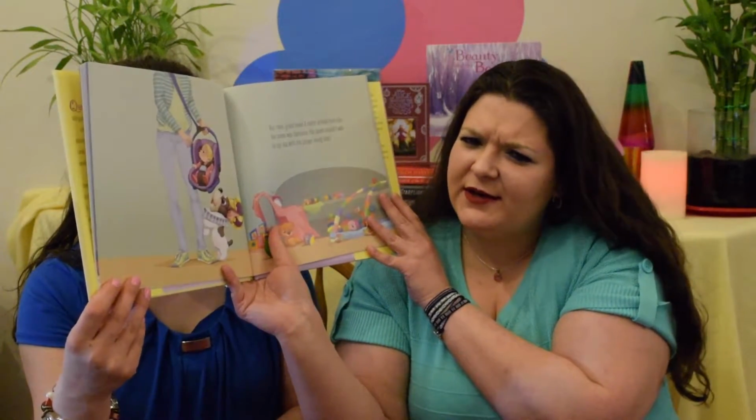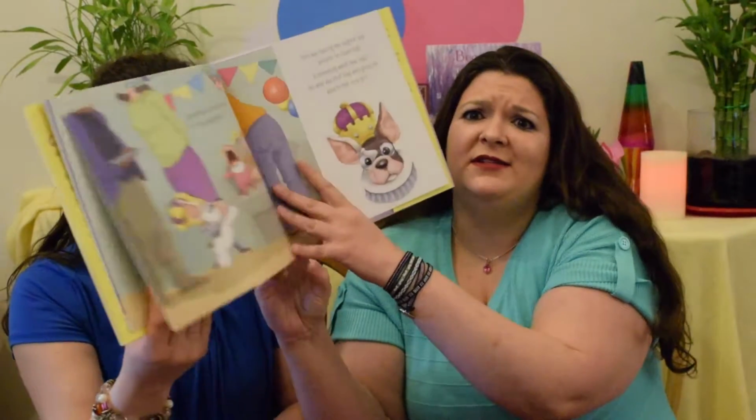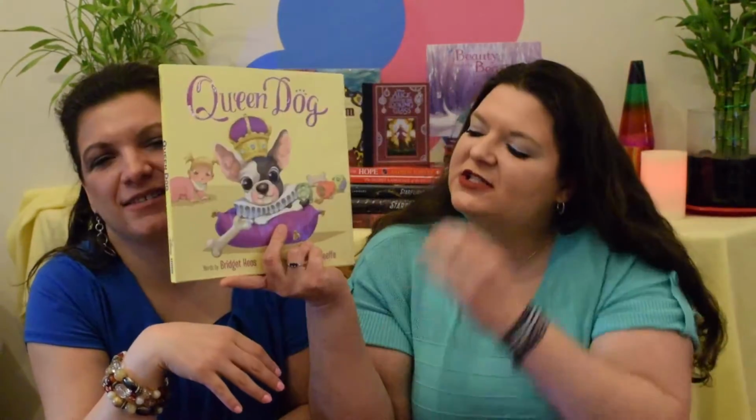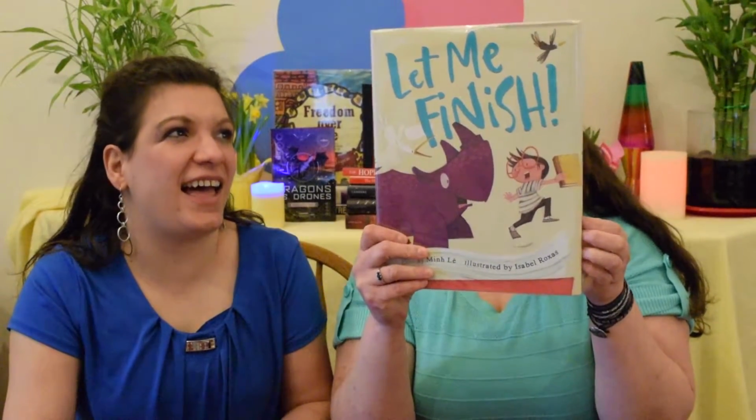Not all the toys are hers, not all the attention is hers. And the baby screams. And there's all kinds of disruption in Queen Dog's life. She does not like the baby. But of course, she learns to love the baby. And it's another great book to help kids deal with bringing a new baby home. I love the pictures.